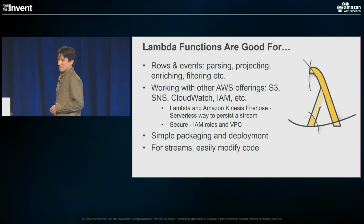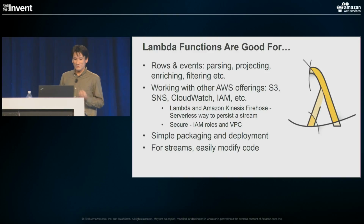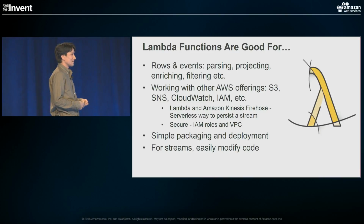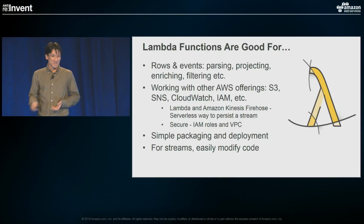As I said earlier, stream processing using Spark is not easy when you want to swap over the applications. With the Lambda functions, that's fairly straightforward. It will just swap over a different microbatch as they arrive.